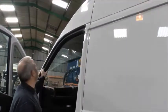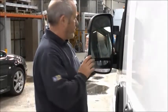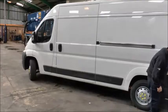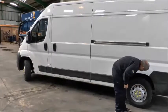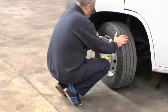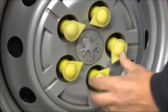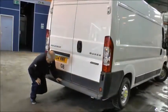Check all doors to the cabin open and closed correctly, and ensure all mirrors are fixed firmly to the vehicle and not cracked or damaged. Make sure all panels are in good condition, with no exposed sharp edges or rust, and check all sliding doors operate and close correctly. Make sure all tyres are fully inflated and are not showing any bulges or obvious damage. Check there is adequate tread depth. If using wheel nut indicators, ensure they are all aligned correctly.